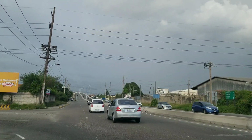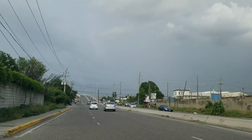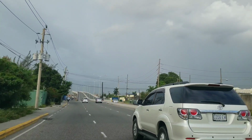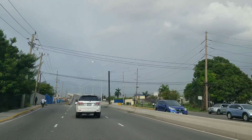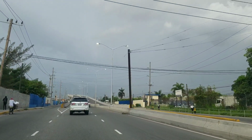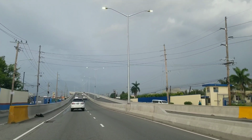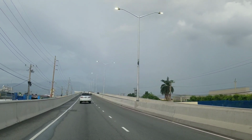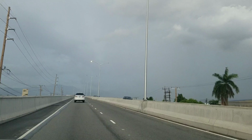Today we are driving on the 3 Miles overpass. That's the overpass you see straight ahead. It's a double overpass and it's built at the intersection of Hagley Park Road and Spanish Town Road. So we're heading up Spanish Town Road towards Halfway Tree. We just came off the Portmore Expressway. That's where the video started. And we are going over the overpass now.